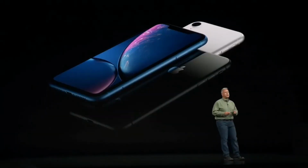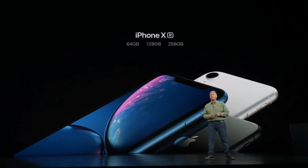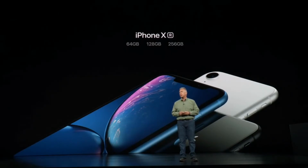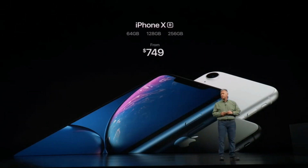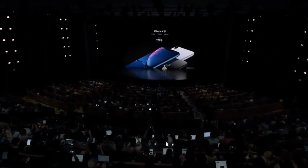We have it in 6 finishes and in 3 sizes. 64 gigabytes, 128 gigabytes, and 256 gigabytes of storage. And it will start at $749. That's less expensive than the iPhone 8 Plus. Really proud of the work the team has done on that.